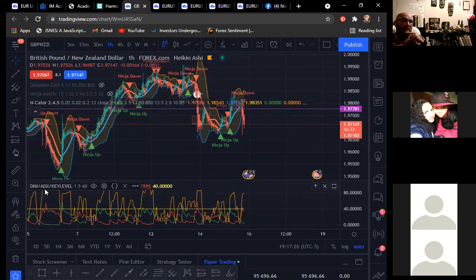So down here you can see the DMI ADX key level indicator. This thing is golden. Jeff Goodwin showed this to me. This is another big time indicator that I use. The Bollinger Bands are built into the Ninjacator. The Bollinger Bands are this blue line and this orange line, and the area in between them, of course.